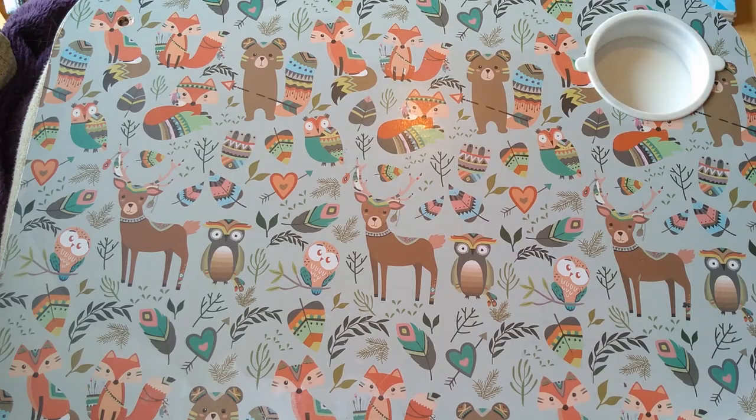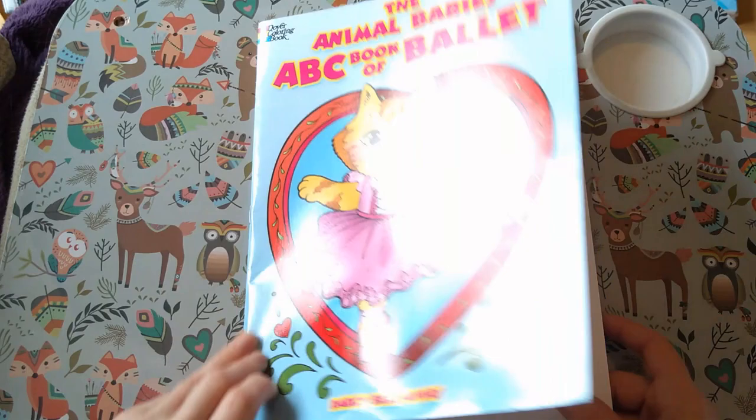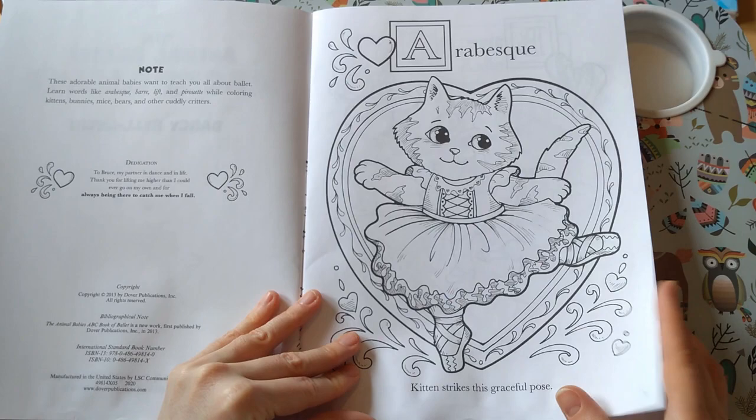Okay, then I've got this uber cute one. The Animal Babies ABC Book of Ballet by Darcy Bellmyers. Mine has got a bit of water damage, but again, I got it cheap because it's not in print anymore, I don't think.